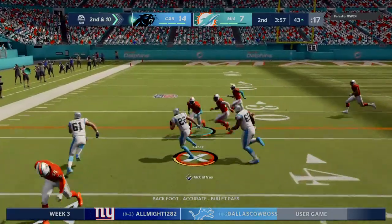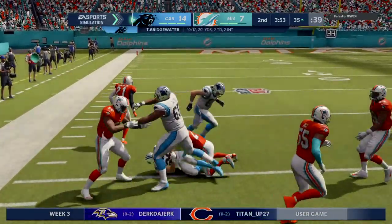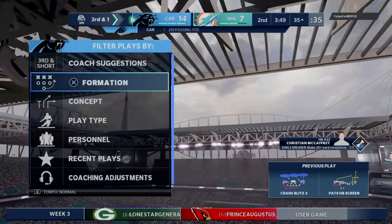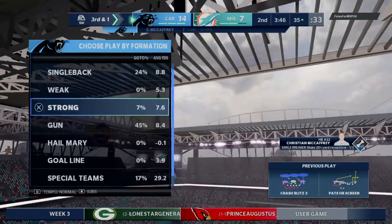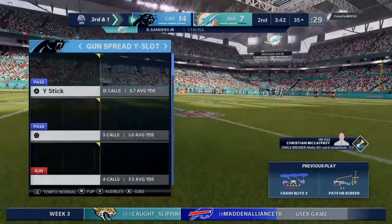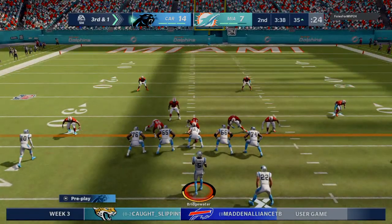Bridgewater to throw it. They'll set up the screen to McCaffrey. 9 yards, not quite enough, and they'll be left now with 3rd and 1. For a second there, I thought that might break big. Screen pass, looked like it was coming together, looked like there was an opening. Still, ended up with a solid gain. This will be play number 7 on the drive.